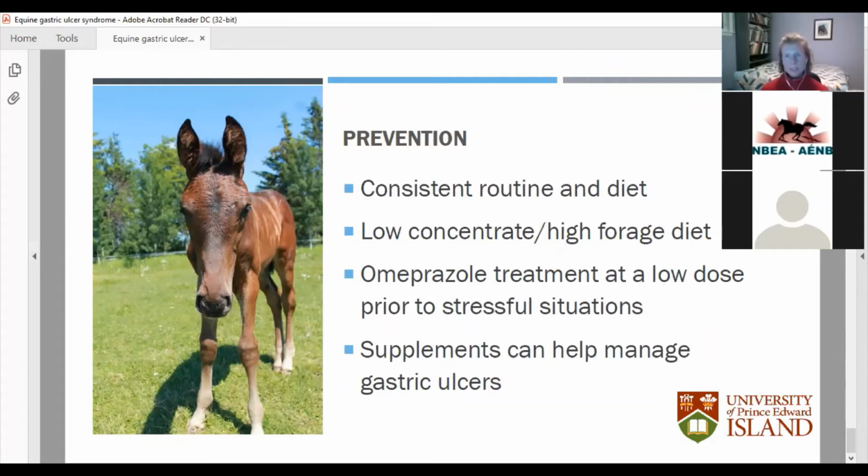And then there are so many different supplements out there. Not too many of them have been shown to heal stomach ulcers, but they can help if they have a really strong buffer. If they can decrease the acidity of the horse's stomach, at least for a couple of hours around the time when the horse is eating grain, then it can help them finish their grain and get the energy and the nutrients from the grain.